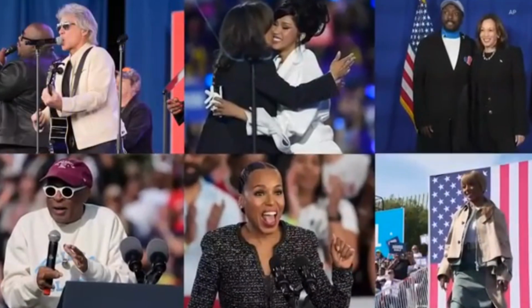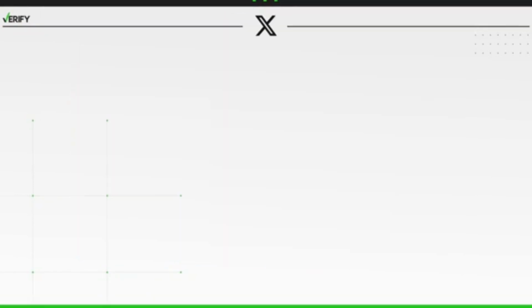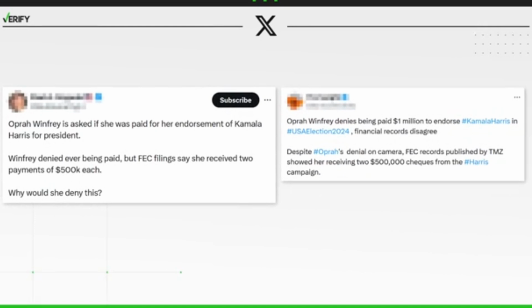As some viral posts have claimed, Ariane Till is looking into a $1 million payment that has some people questioning the authenticity of Oprah's support. Numerous celebrities endorsed Vice President Kamala Harris for president, including Oprah Winfrey, who hosted a live stream town hall with Harris in September. Following the election, some Harris critics on social media have questioned the authenticity of Winfrey's endorsement, implying campaign finance records show that the Harris campaign actually paid for Winfrey's endorsement.